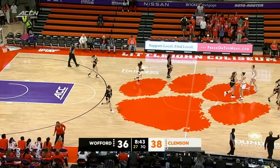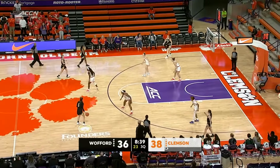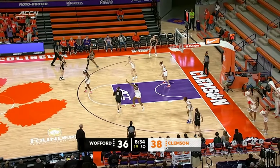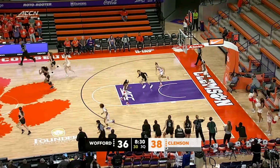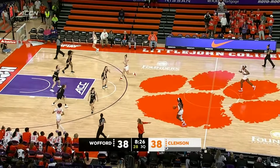But they make it look easy, don't they? I'm telling you. So Wofford with the basketball and down a pair. Matthews going to penetrate the paint, lay it up and in. Nice little hesitation dribble right there. We're tied at 38.